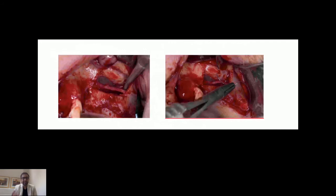So you can see we made the lateral window, and then after separating the vessel, we are ligating it. We ligate it from both sides, put a stitch across on both sides, and then we cut the vessel, and that's how the bleeding is controlled and hemostasis is achieved when you encounter this vessel.